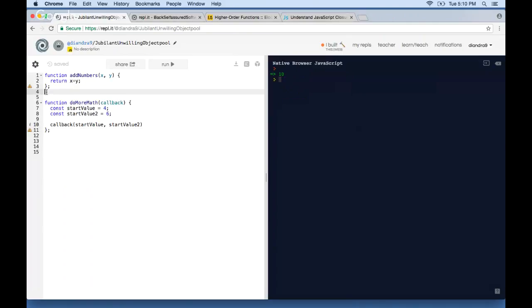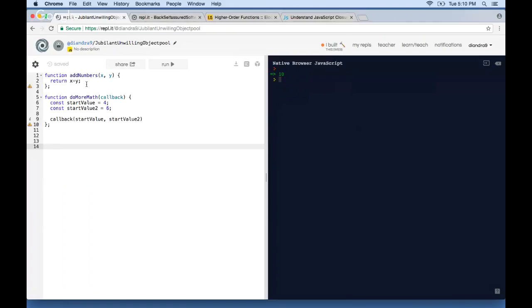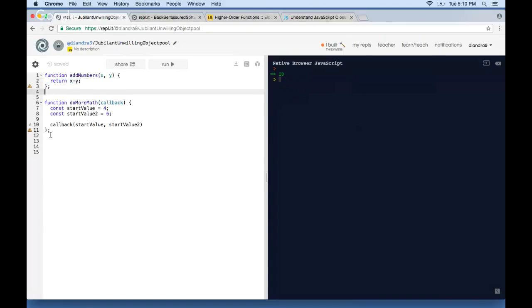And the two critical tenets are that there are no kind of random variables floating out in the ether. Everything's inside of a function. And then all the logic that's inside the function is coming from the parameters. We're not calling any variable that exists outside of the little curly brackets. Everything we use inside of this do more math, we either declared it within or it came from the argument. So that is, in a very, very quick and dirty nutshell, what functional programming is.